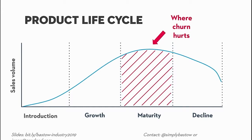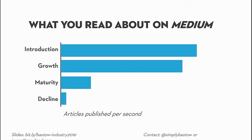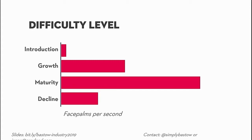When you're in an early stage company, it's easy to mask an ugly churn rate, especially if you've got a frothy market and lots of money being piled into acquisition. But once you've saturated the market, that churn problem really starts to kick in. See, it's at this maturity level that it starts to bite back. And yet, if you look at Medium and elsewhere, everything that people talk about and what you read about is all about launching products and optimizing for growth. There's a lot less shared about managing products that are mature or, God forbid, in decline. Which is a shame, because it's exactly at those stages where things start to get hard.